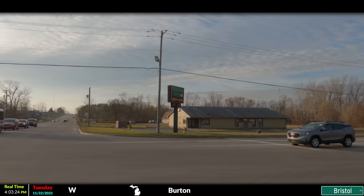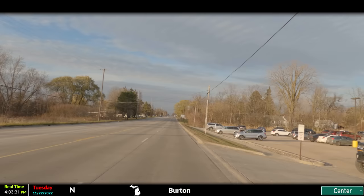As we head north on Center Road, it will look more like a city than most other parts of Burton that we've seen so far, as there's a little bit more development here. There's some shopping and a large apartment building up ahead.